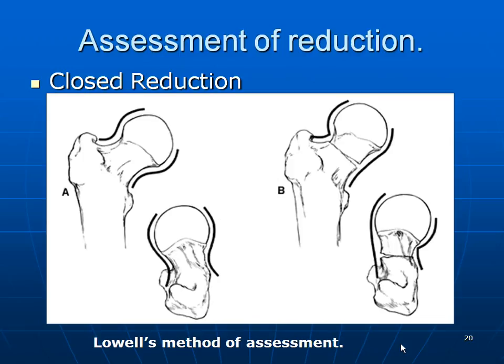How do you assess the reduction? On this point only the complication rate will descend. This is the classical Garden's method of assessment.